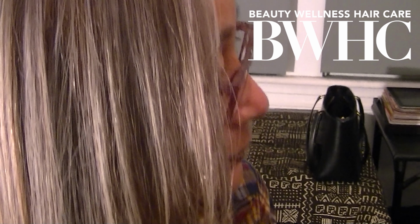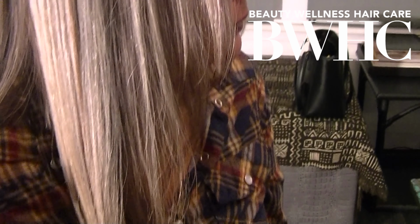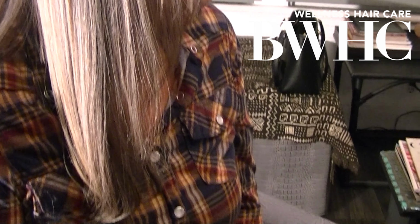In this before image of her hair, we can visibly see the damage from the box hair color on the end. We can also see the 30% gray in the crown and the front fringe. We have to formulate to cover the gray, lift the base, and blend those red-orange ends. Beauty Wellness Hair Care, we understood the assignment and we delivered this gorgeous, multi-dimensional, cool blonde hair color.